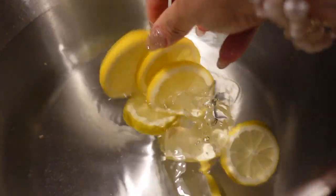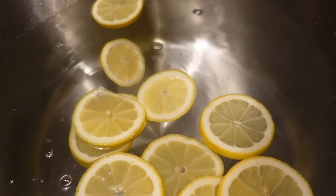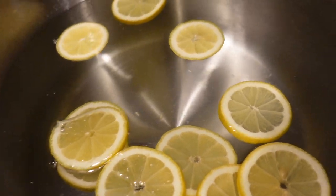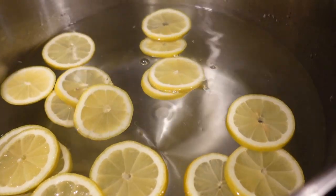So the pot isn't at a boil just yet, as you can see, but I put them in when it's kind of lukewarm and let them simmer to when it gets to a boil, and then it just, I don't know, it makes me feel like it tastes better, who knows.